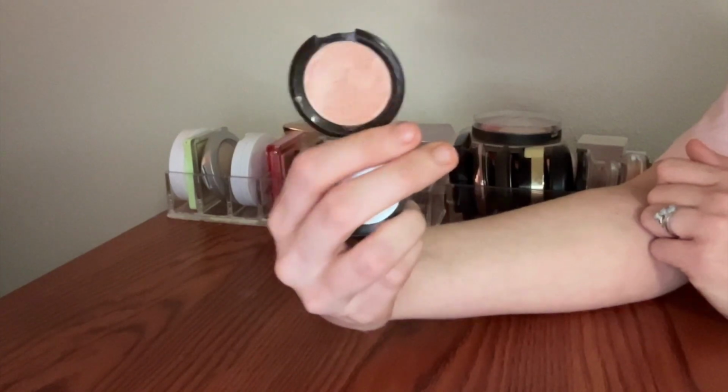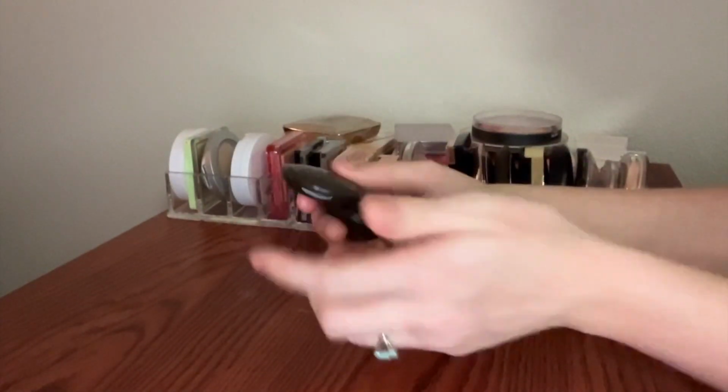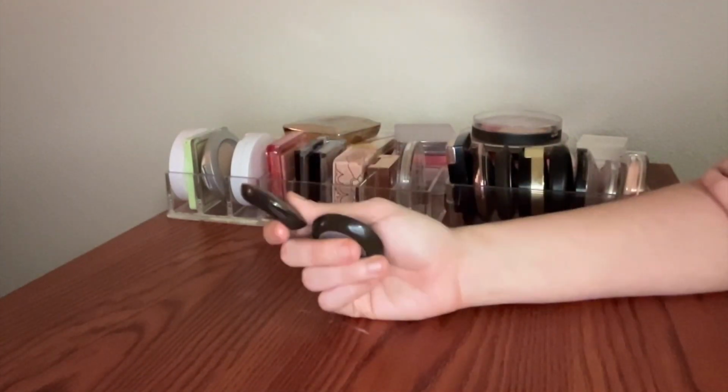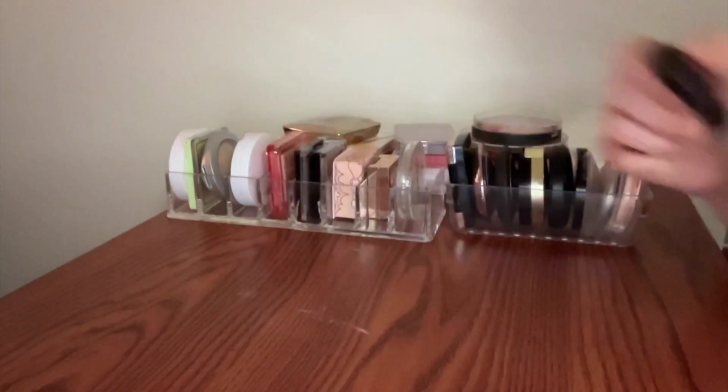You're going to see a lot of this. But yeah, love this formula. I think they're beautiful, and if you're in the market for a really, really great highlighter, Champagne Pop is a great one. I recommend it. I think you can do better, but people love it for a reason.